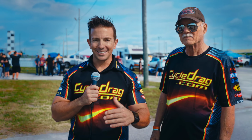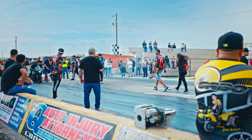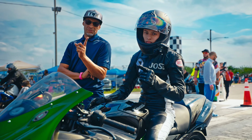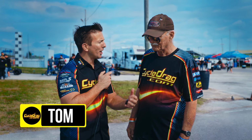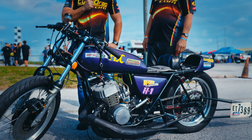We've talked so much about this next generation, this young crop of racers, but maybe it's just a return to the old ways. What's old is new again. I'm here with a very young man, my main man, Tom. You are 71. Happy birthday. You've been doing this since a lot of these kids were born on your two-stroke. What do you think about this new wave bringing the two-strokes back out?